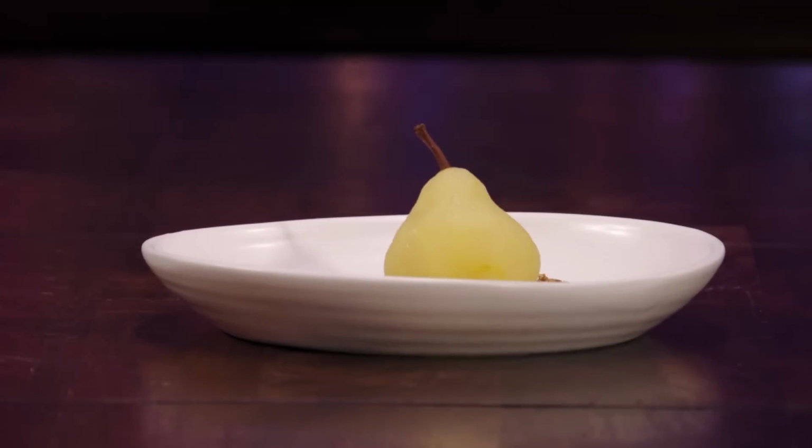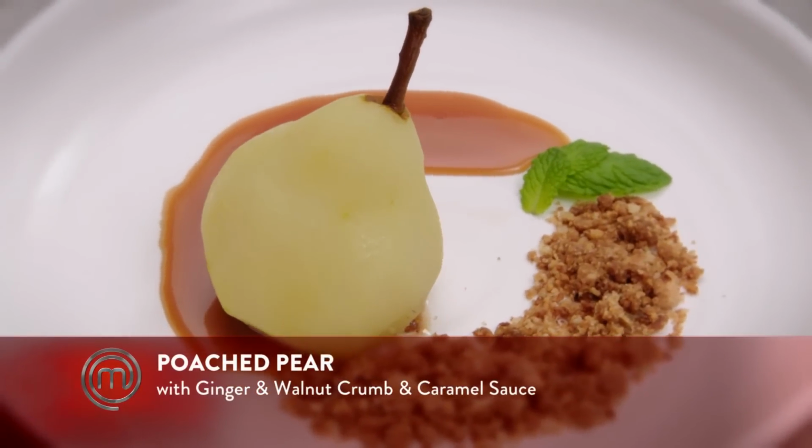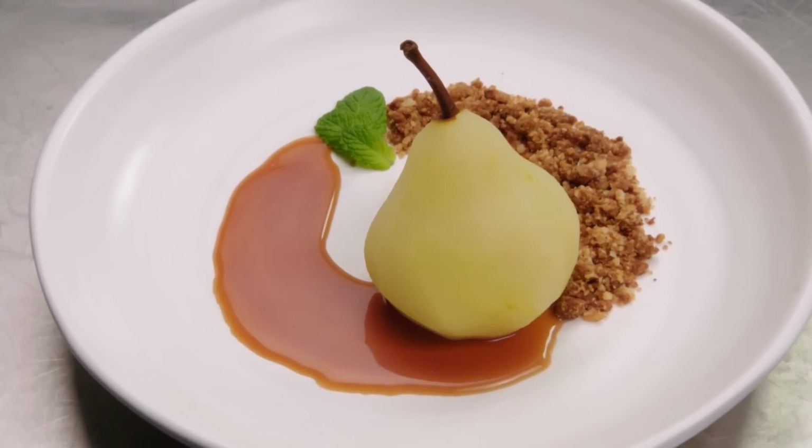Tell us about your dish. So this is a poached pear and ginger and walnut crumb and caramel sauce. What's it poached in? It was poached in ginger beer, cloves and star anise. Thank you. Okay. Thanks, Jemima. I think there's something missing. The pear looks sort of clunky, just sitting up there like that. We're going to see whether she's cored it or not, or taken the insides out, which hopefully she has. Or has not.